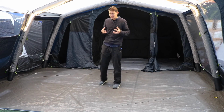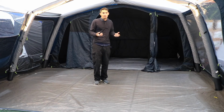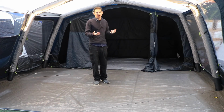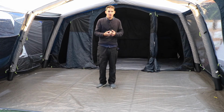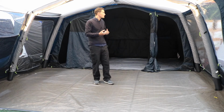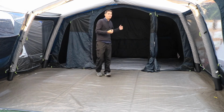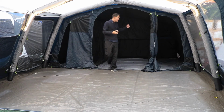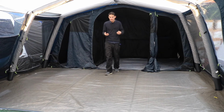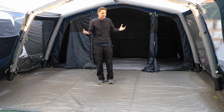So you've got loads of versatile living space here. Most people typically might put a table and chairs in this area, or use it for storage of, obviously, clothing or your food. You've got full standing height throughout as well, and even in the sleeping space, even though the beam does drop off slightly at the rear, there's still full standing height in the sleeping space as well. So that's the living space. You've got tons of versatile space here.